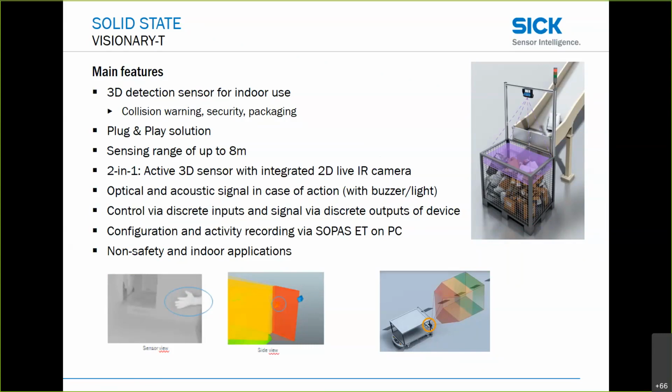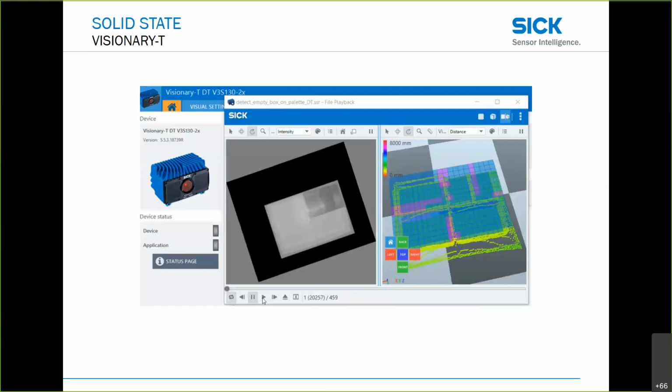So what we've done is release the most recent version, which actually has built-in configuration software, so that in SOPAS you can basically do something very similar to what we've been talking about with the other products, which is define a field or a zone and look for objects within that zone. What that's allowed us to do is applications like this, where, and I apologize, this is a great video, but we wanted to just go with pictures for the purposes of the WebEx, but we can make this video available afterwards for you to access.